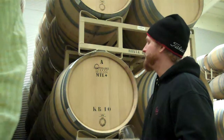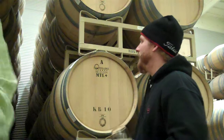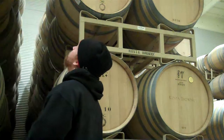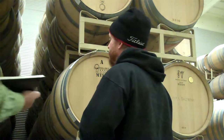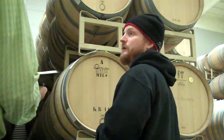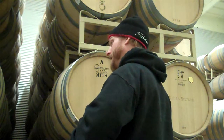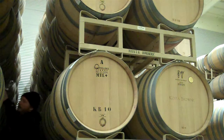A little more high-toned. Alright, so a little Pomard thing here. I'm going to give you Pomard 4. Okay. And then we have a blend of Pomard 5 with a little bit of 114, so we'll talk about those. We're going to go the other way.